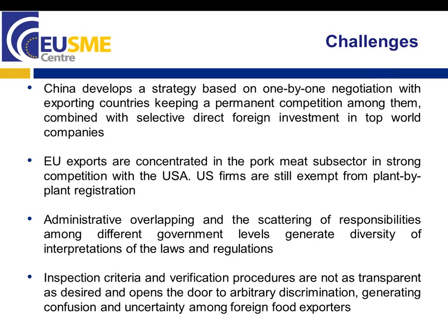Exporters are permanently complaining about administrative overlapping and scattering of responsibilities among different governments. This applies for the central government. I remember a week ago I read the news about a senior official of the Food Safety Authority complaining that news about food safety he learned through the media, instead of learning it through the Ministry of Health or Ministry of Commerce, which were responsible for those laws.